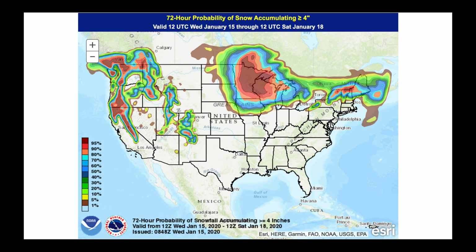Right now, NOAA is predicting a really high probability of at least grabbing 4 inches in this area through Saturday morning. And the heavier snow threat will spread toward the east with time, okay? So that's a quick recap of that system.